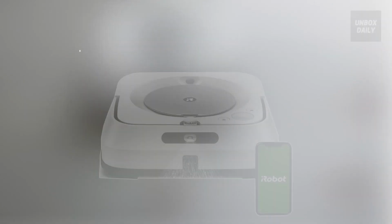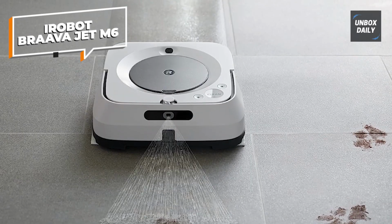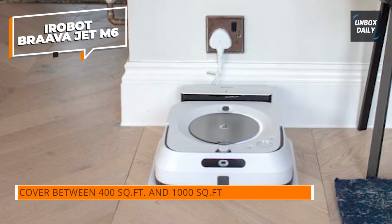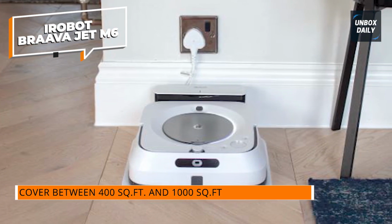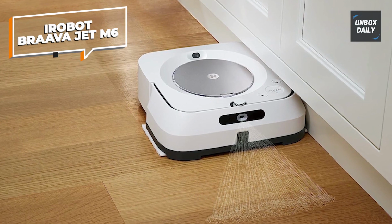iRobot Braava Jet M6. Kicking off our list is the iRobot Braava Jet M6. This beast is a true powerhouse when it comes to mopping. It's like having your own personal cleaning ninja. With its state-of-the-art precision jet spray, it tackles those sticky spills and stubborn stains with ease, leaving your floors spotless.